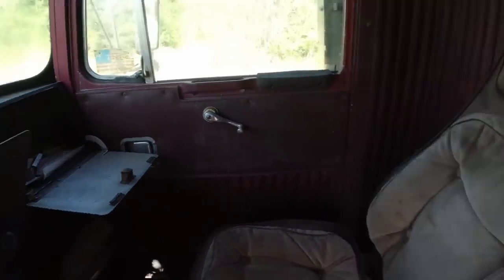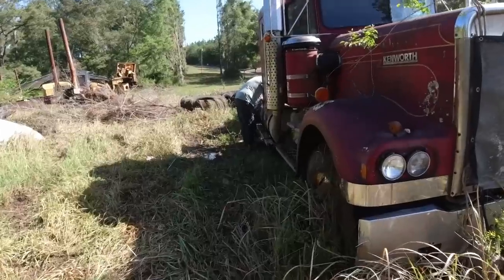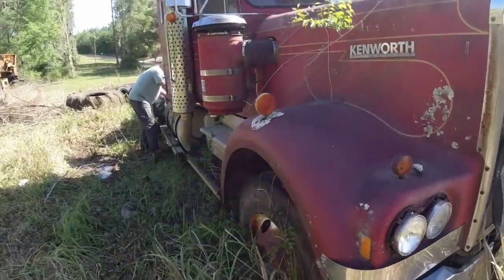Man, you guys should smell this. Sleeper's out of it. Just a wooden deck now. But I just love how they did it back in the day. You know what else I just thought about? I think maybe 82, they went to the rectangle headlights.